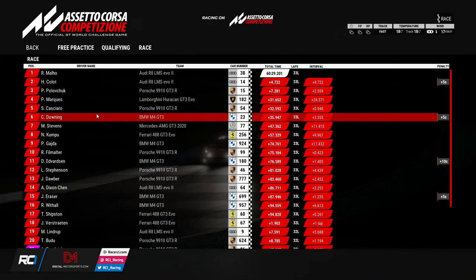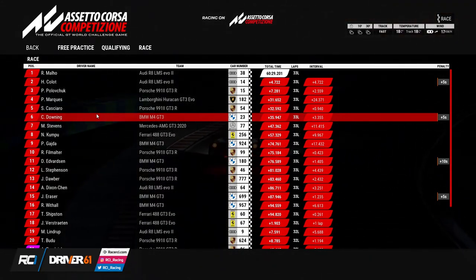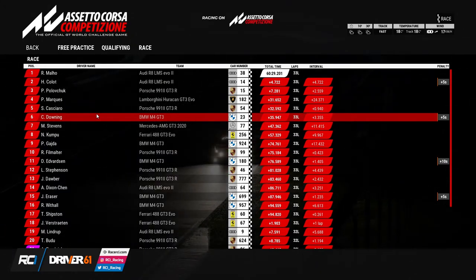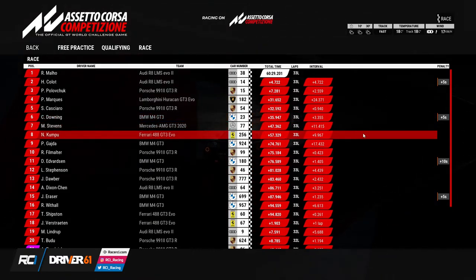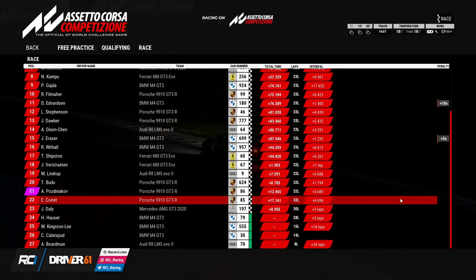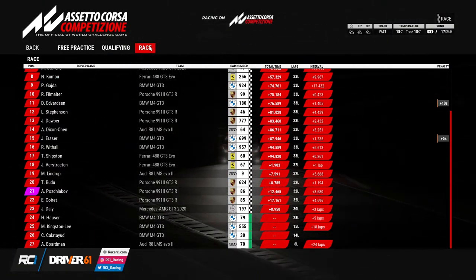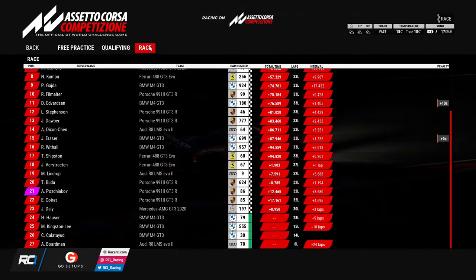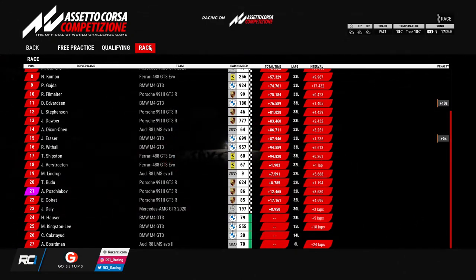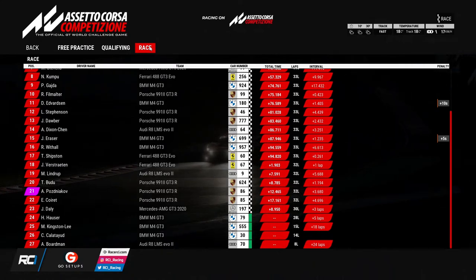Jelle Verstraeten down in P18. Lindrup in 19th. And then we've got Tudor Budu, of course, in P20. And then scrolling down slightly, we've got the fastest lap of the race, of course, with Pozniakov in the Balas Esports car. Koiret in P22. Jordan Daly did manage to finish 2 laps down, but he did take a P23. Hubert Hauser, Kingston Lee, Carlos Calatayud, and Andy Boardman, unfortunately, did not take the checkered flag.